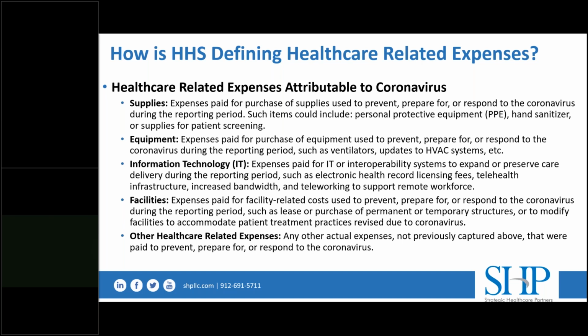Equipment, specific equipment, same thing: prevent, prepare for, respond to the virus, ventilators, HVAC systems, those kinds of things are obvious. Other expensive equipment investments, you'd have to think about whether or not it's either expanding capacity, which we'll talk about in just a second, or specifically virus related and somehow can be tied to being an expenditure of the PRF in the first place.